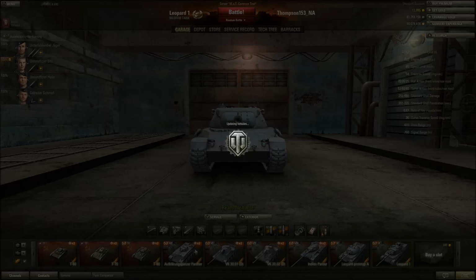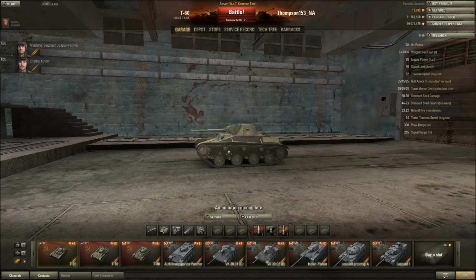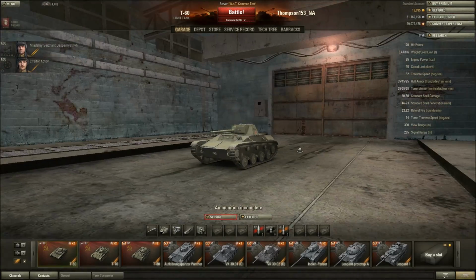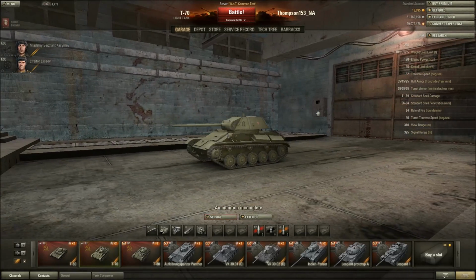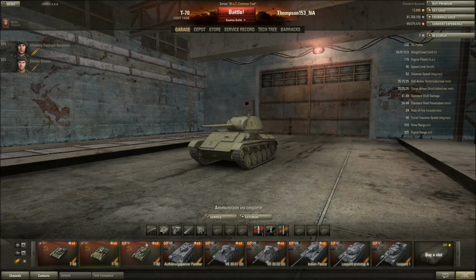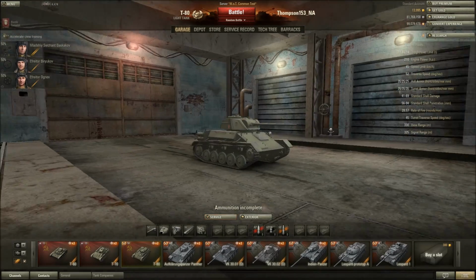So as you can see, there are new German and Russian tanks. Let's go ahead and go through them. T-60 is a tier 2 Russian light tank coming out. Oh, come on, mouse. Stop that. There you go. T-70 will be coming out as a tier 3 tank, and the T-80 will be coming out as a tier 4 tank.